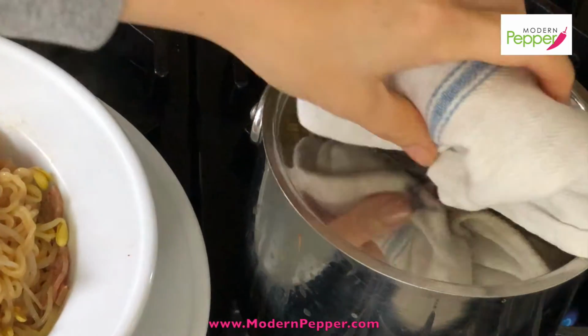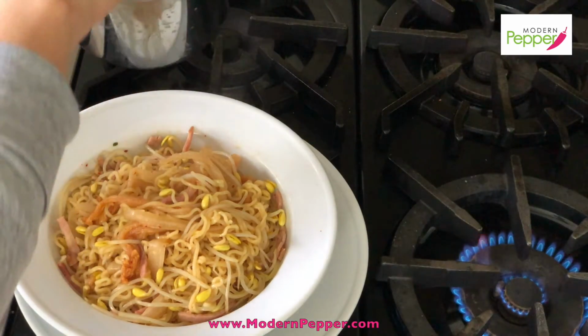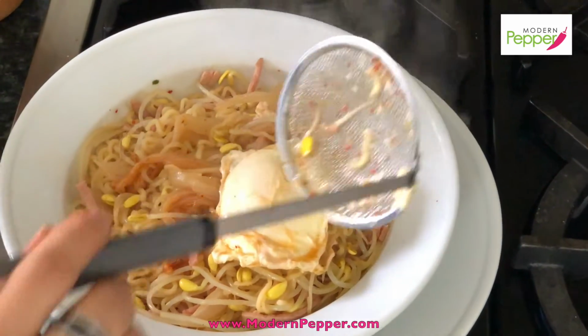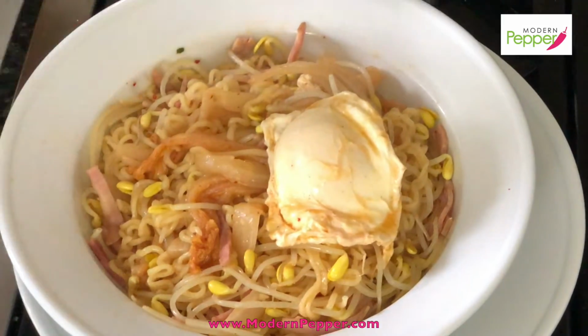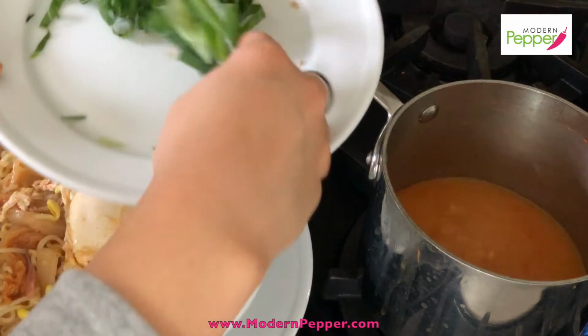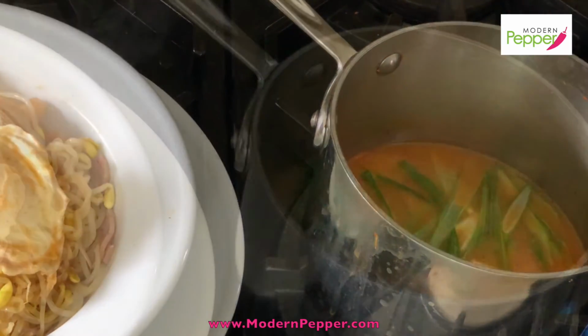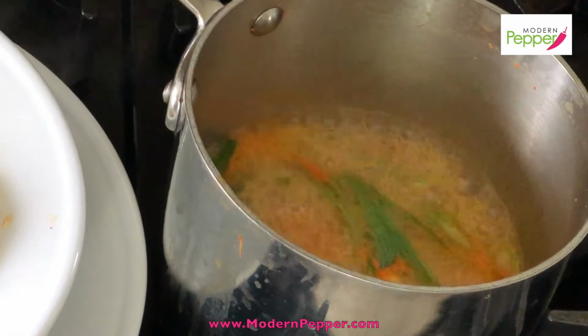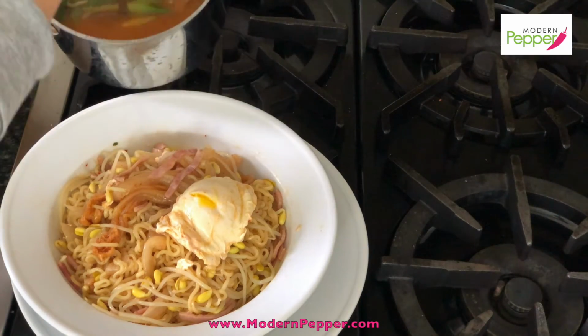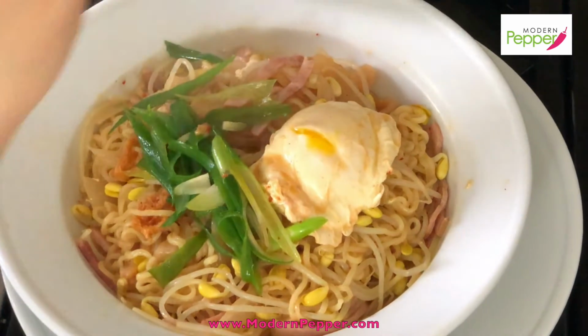Okay, it's been 60 seconds. And we're gonna pull our egg out. Ooh, look at that. It's still so soft in the center. Oh, yum. And we're gonna put this back on the stove and add our scallions. And we're just gonna let that blanch in there for like 10 seconds. All right, it's been 10 seconds. I'm gonna turn the heat off. And then take out the blanched scallions, put it next to the egg, like so.